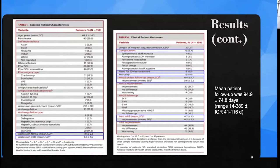The first blue box that's highlighted shows that 13 patients had complications after embolization, the most common being symptomatic SDH increase. And then there were 6.5% of the patients who needed retreatment. So these were patients who had to have an operation or another operation. Mortality was 4.4% in their cohort.